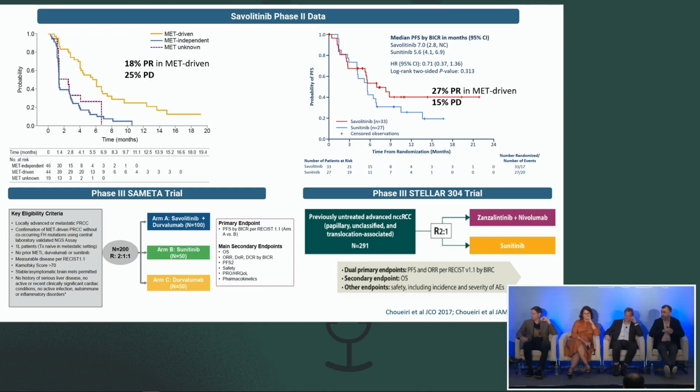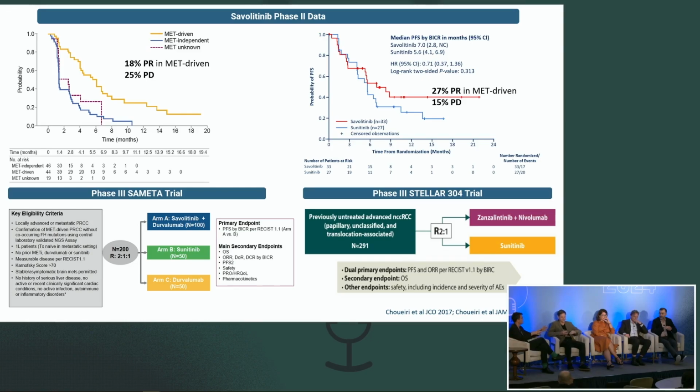I very rarely get the last word. I think it's fantastic we're doing big randomized trials in this disease. I think patients, I hope, are not being put in harm's way because of them. From a global perspective, I don't think they are. I think they're getting additional opportunity because sunitinib is the standard of care, and having the opportunity to have these new drugs is a good thing for those countries, not a bad thing.